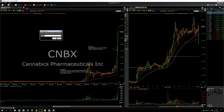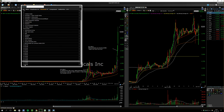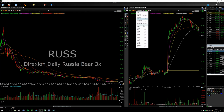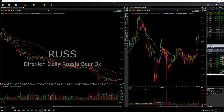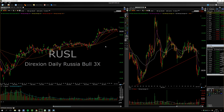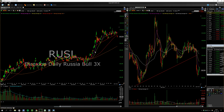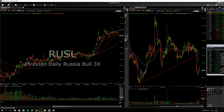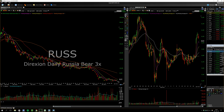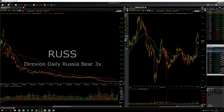Yeah, so let's go through some of the interesting breakouts and earnings movers. This RUS, it's a Russian triple bear ETF. Tried a little bit of a bottom break. And as you know, Russia has been on a run since Trump won, because Trump is kind of friendly with Putin and Russia, so they've been on a nice run. Tried to break down. This RUSS is the inverse one, so it tried to break out, kind of got rejected off this declining 50. But, you know, this thing could go, but not really excited about it.